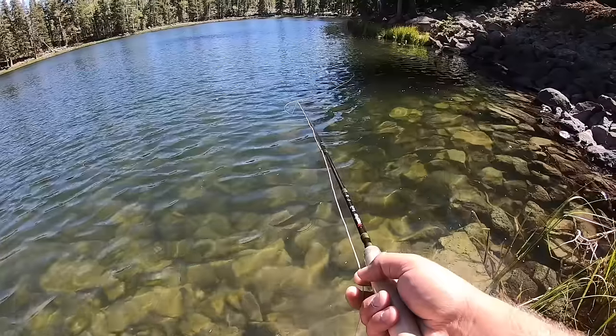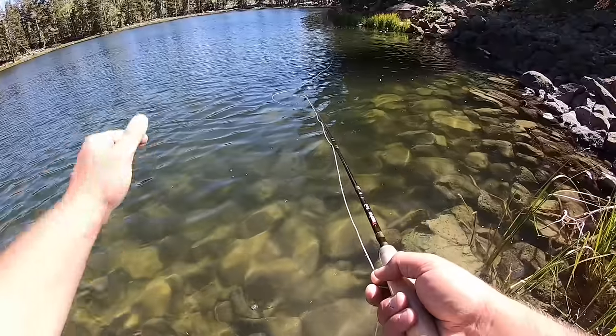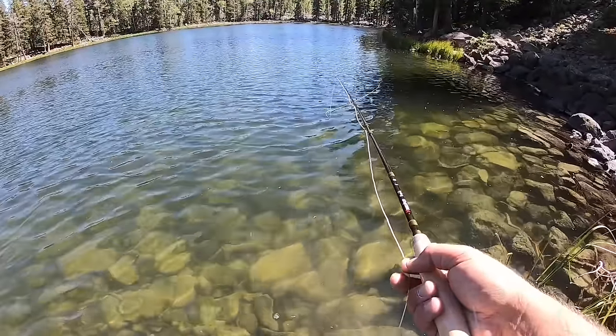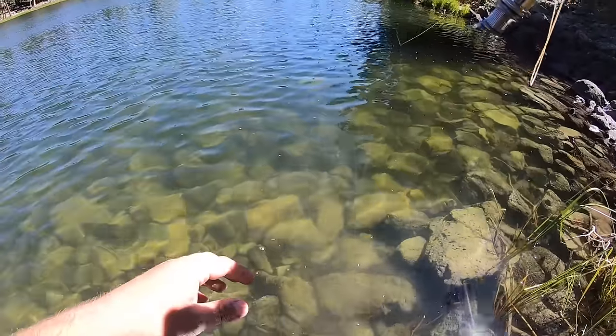There he goes. I'll tell you, I've missed probably 6 fish at this point. Like, indicator down, and set the hook and just totally miss them. They're hitting it, they're just not hitting it very good today.